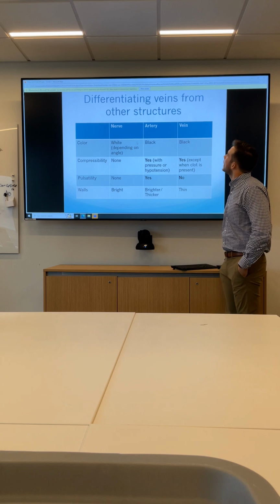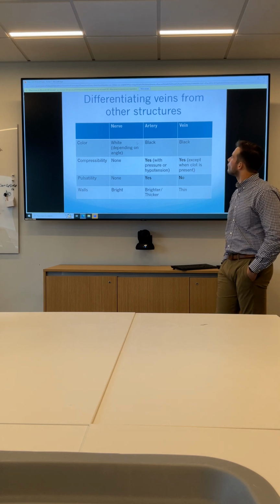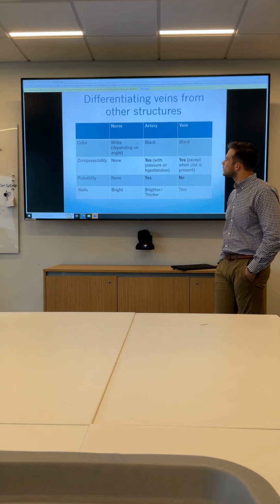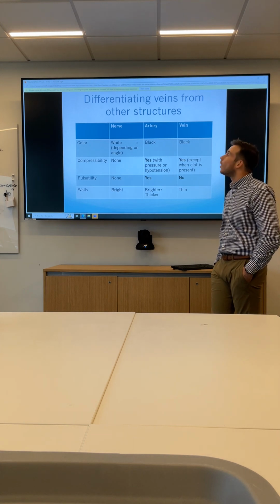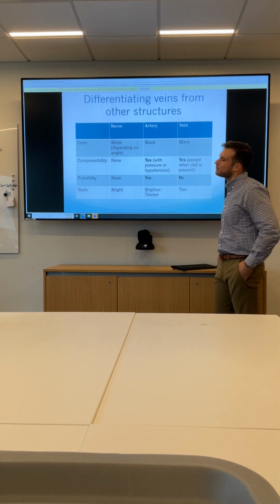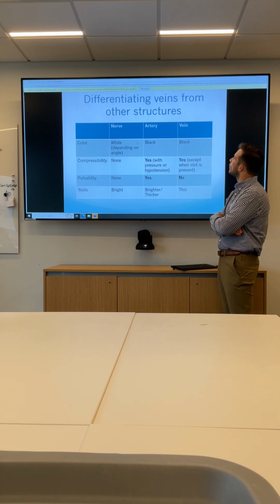So, differentiating veins from other structures. We created a table here that goes over the colors that you'll see under ultrasound, the compressibility, the pulsatility, and the thickness of the walls. Not really super focused on the nerves, but sometimes they can be confused with veins. I'm looking more at the artery and the vein.